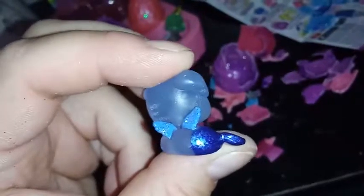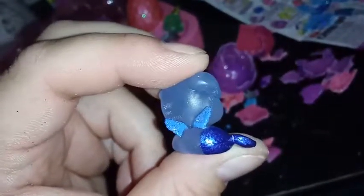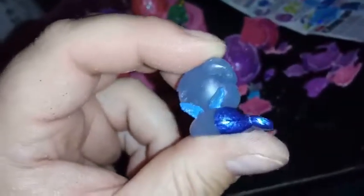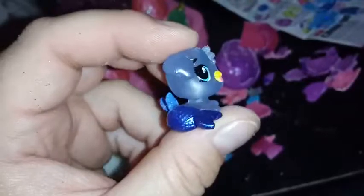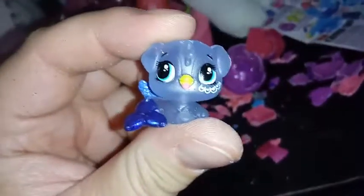And then her wings are the rare color. Royal rare. And she has a metallic dark blue fin. Pretty cool. Let's go for another common here, guys.